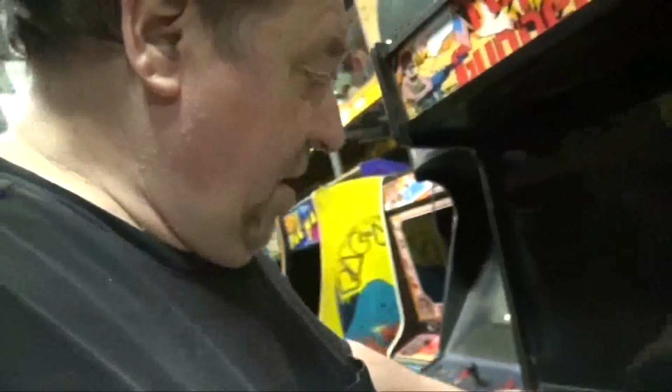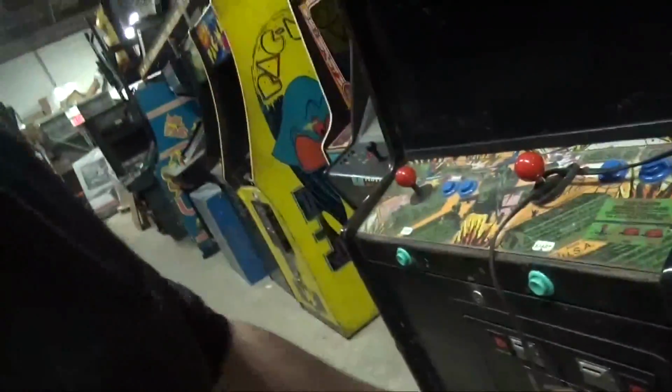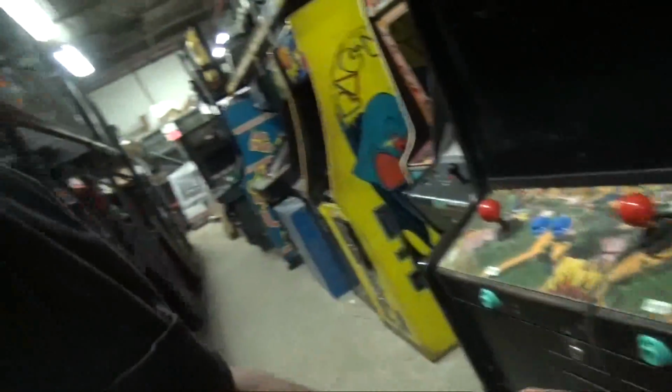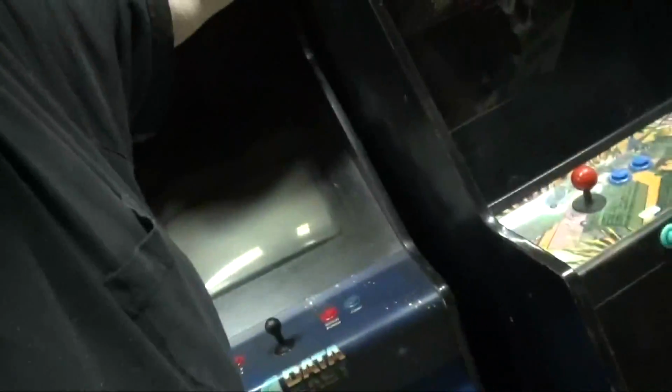Look! Oh boy, what the hell is this? Look at this coin door. Now that, it's a Sega's. We must have gotten this one on trade. Oh, this is a mess. We'll sell this as a cabinet. We'll take the monitor out. Forget that.